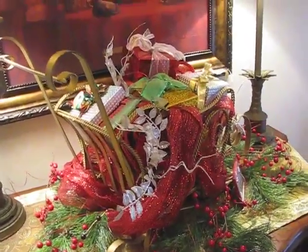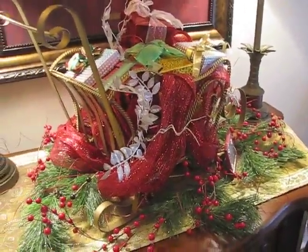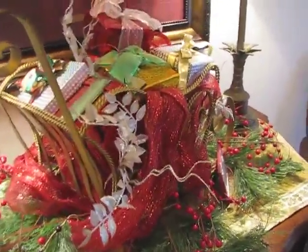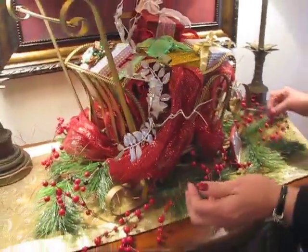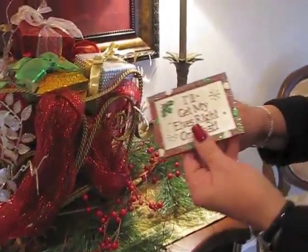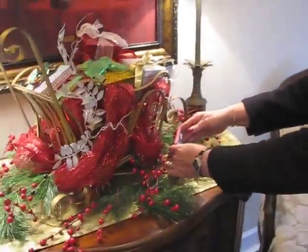There are some tutorials on this channel called May May Made It. May May has good hands without arthritis. She can do that, but I can't. So I just stuffed it in there, wrapped it around, took some greenery, stuffed it around, some little berries I bought, and I found this. I think this is precious. That is cute. And I just stuck it here.